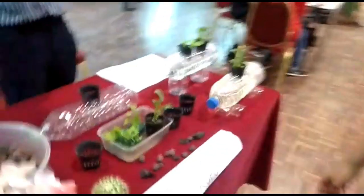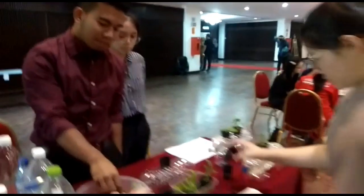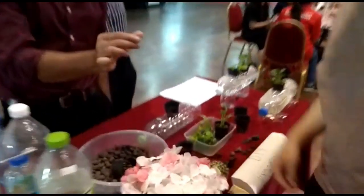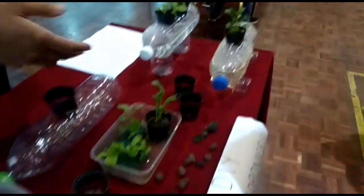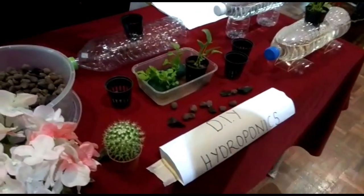So how it works? You are using the hydro tank to suck up the plant. Because you are dealing with the water, you don't want to go to the water. And this one can absorb the water. Oh, so it gives to the plants. Mm-hmm. And you just replace the water when the plant is not so good. Okay. You can add the fertilizer. This acts as fertilizer?